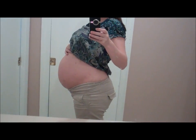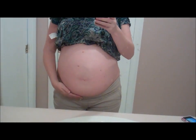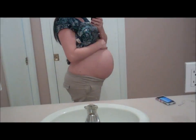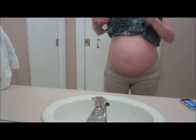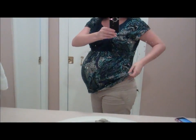I think he looks a little bit lower, but it's really hard to tell. If it is lower, I don't think it's that much lower. But yeah, that is the belly. Just enormous. It's actually not too bad. I know there are some that get a little bit bigger, and there are definitely some that are smaller than I am at this stage. But I feel big. I feel the weight of this belly, for sure. But hey, 36 weeks pregnant, it's bound to happen, so I'm still grateful.